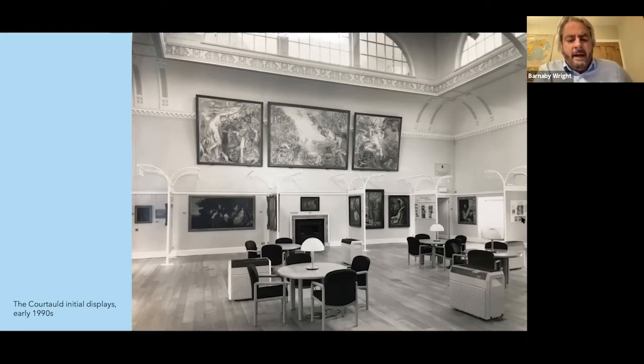And the opening displays in the early 1990s of the Courtauld Gallery at Somerset House included, in the Great Room, the culmination of one's visit, a very unusual, I think, very ambitious display. The Great Room was used to showcase really the Courtauld collection across its historical range. So there was a mix of different types of picture from different periods. And this is a view of it from, I think, 1993, with the Oskar Kokoschka triptych, a 1950 triptych, presiding over the room.